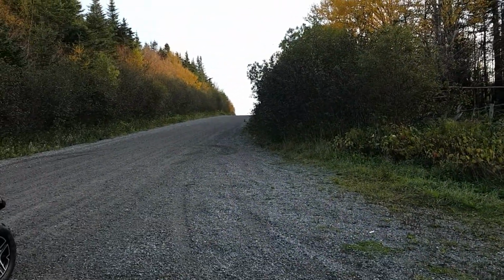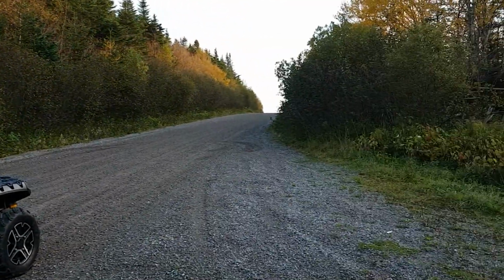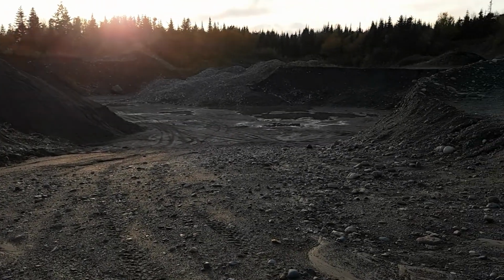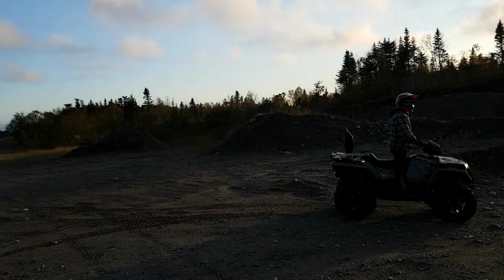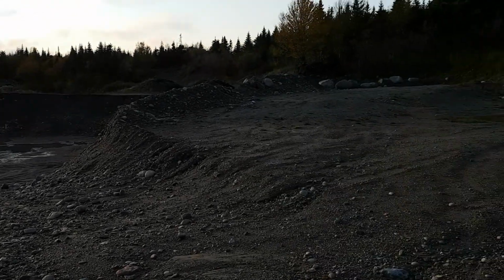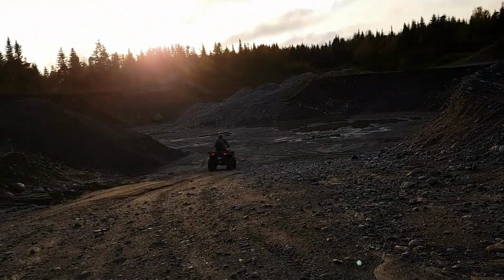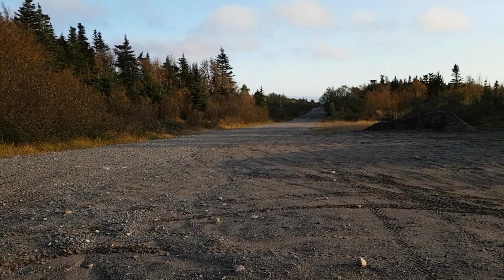Now, this is the dirt road ahead of us, so we head out. And there's the guys. See, that's a big pit right along the side of the road going down. This is right alongside the gravel road that we're going out on. So I film all the spots along the way.